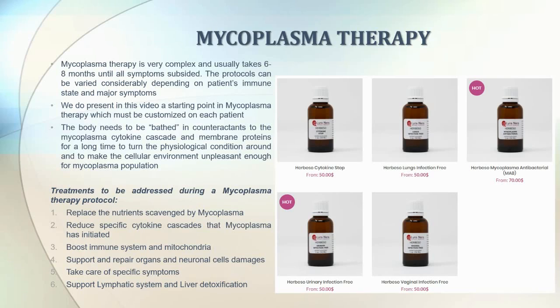We must replace the nutrients that have been scavenged by the Mycoplasma. We must reduce the specific cytokine cascades that the Mycoplasma has initiated. We also need to boost the immune system and the mitochondria. We have to support and repair the organs and the neuronal cell damages, take care of specific symptoms, and support the lymphatic system and help with liver detoxification.